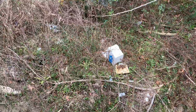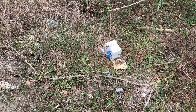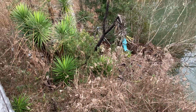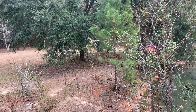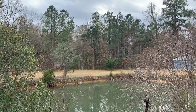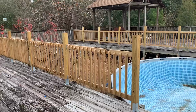And the people who lived here before us were not very kind to the land. As you can see, we've got quite a bit of trash everywhere. We want to be good stewards of our land. We want to live with nature, not against it. And that was part of the reason for moving out here.